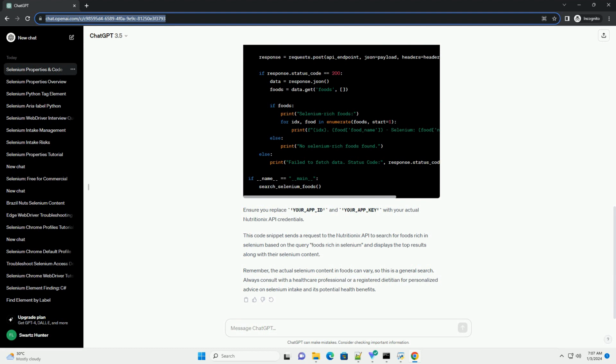Ensure you replace your app_ID and your app_key with your actual NutritionX API credentials. This code snippet sends a request to the NutritionX API to search for foods rich in selenium based on the query "foods rich in selenium" and displays the top results along with their selenium content. Remember, the actual selenium content in foods can vary, so this is a general search.